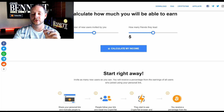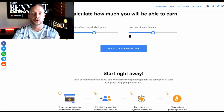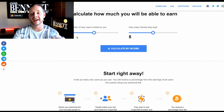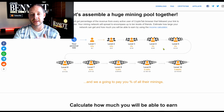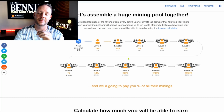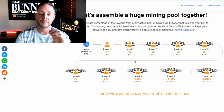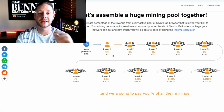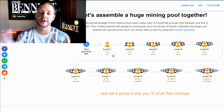And we're going to leave these numbers right here in the 5, so it's nice and modest and it's more achievable for everybody to do, right? Now, all we're saying here is that you're going to invite 5 people, and those 5 people are going to invite 5 people as well. And we're going to play this out because this can go all the way up to 10 layers deep. Now, don't worry, if you've done any type of MLM marketing or any type of other affiliate marketing, it's very difficult to get your affiliate link or your product out in front of a bunch of eyeballs so that people can actually buy it. What's great about this, you guys, this is all 100% free.